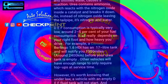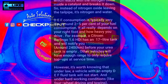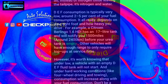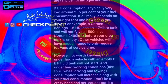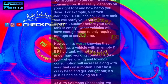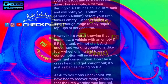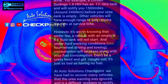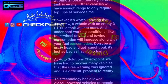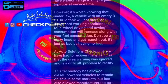For example, a Citroën Berlingo 1.6 HDI has a 17-litre tank and will notify you 1,500 miles, around 2,400 kilometers before your urea tank is empty. Other vehicles will have enough range to only require top-ups at service time. However, it's worth knowing that under law, a vehicle with an empty DEF fluid tank will not start. And under hard working conditions like four-wheel driving and towing, consumption will increase along with your fuel consumption. Don't be a crazy head and get caught out. It's just as bad as having no fuel.